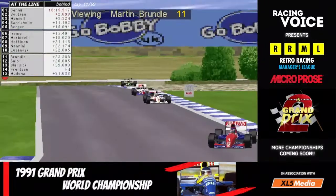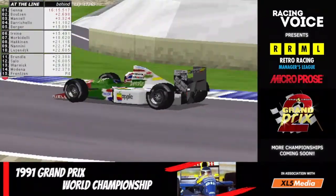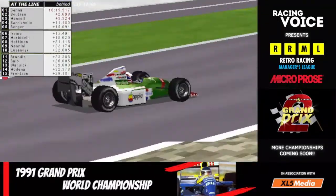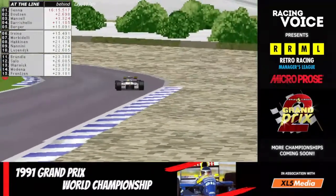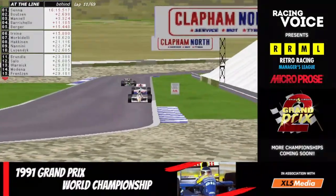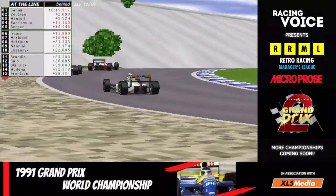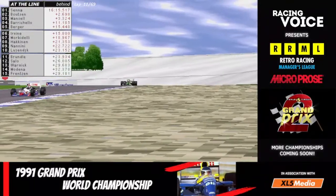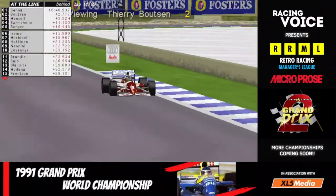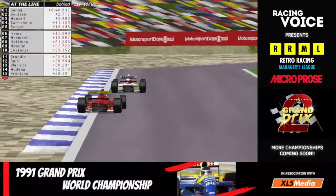There's Martin Brundle in the Benetton, almost overshoots at turn 1 as he chases down Arie Luyendyk in the leading Arrows. It's a very different team to what we started the season with at the Arrows team, of course. Nelson Piquet was in that team mid-season before he started hurling abuse at the team and then decided to walk out on the team. There's rumours going around that Piquet is going to be in sports car racing next year, or even IndyCar.